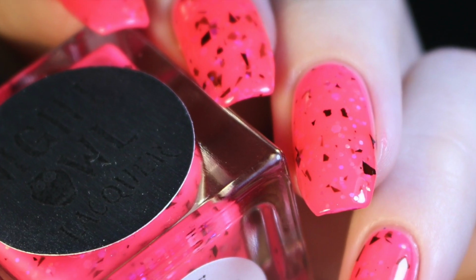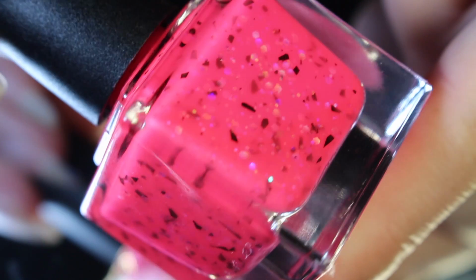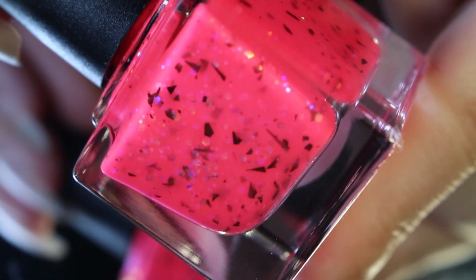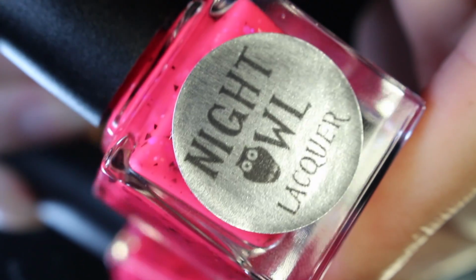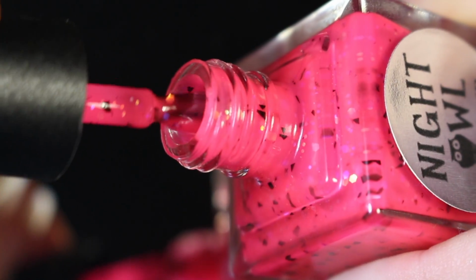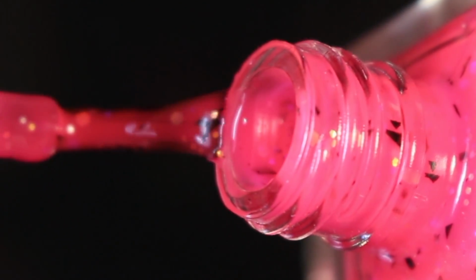So lastly today I have Bitch I'm a Unicorn, and Lindsay made this in honor of her birthday. It's described as a neon hot pink polish with rainbow shifting iridescent glitters and black shreds. So this is another that's in the core lineup, so you can go ahead and order this right now if you'd like to. I'll go ahead and show you a brush shot, and I'll show you how Bitch I'm a Unicorn swatched on my natural nail.